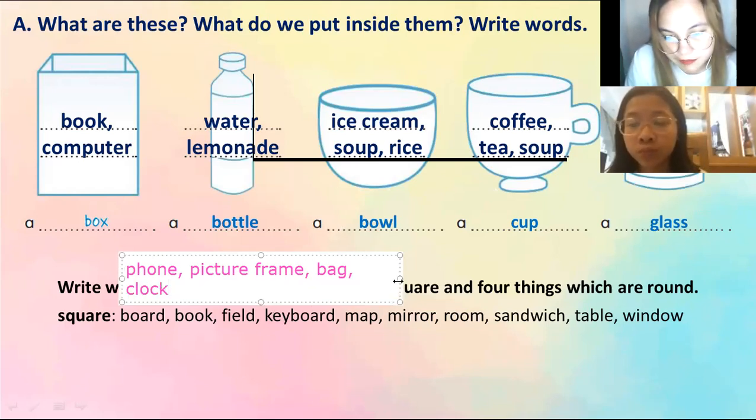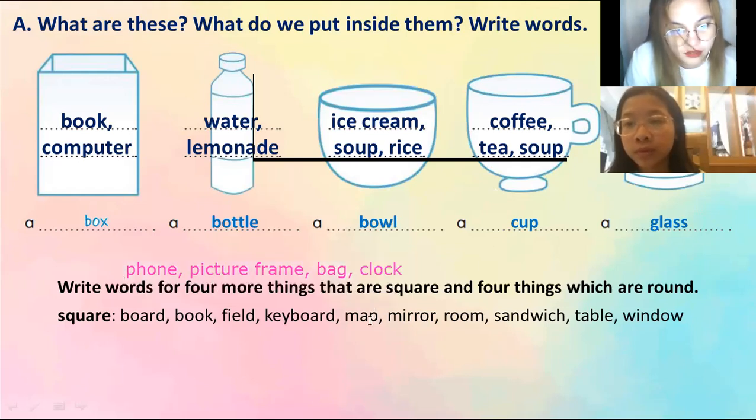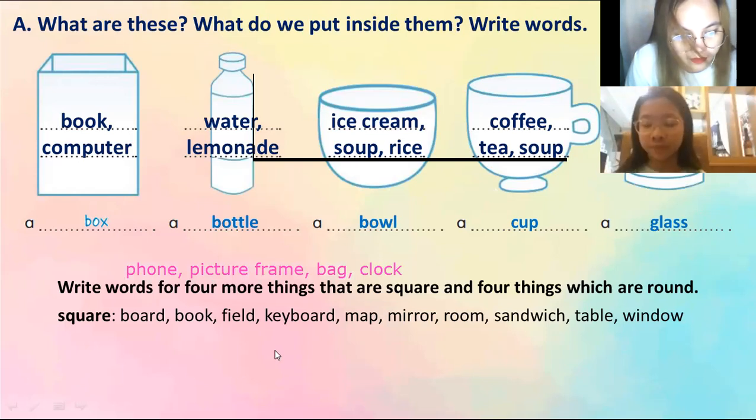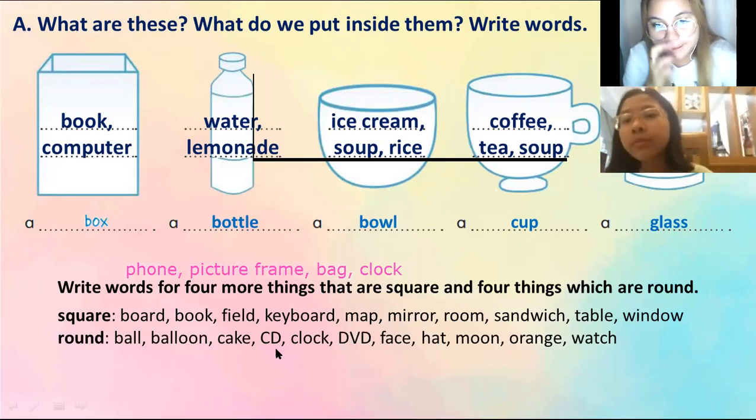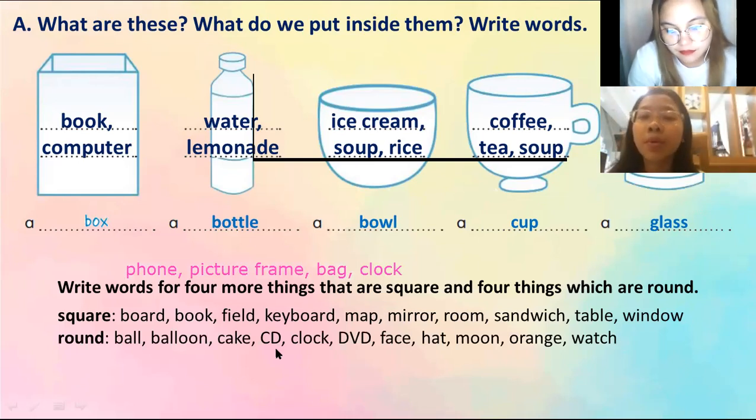Very good. Now let's talk about the circle shape. So these are the round objects. Can you read it, Laura? Ball. Balloon. Peg. City. Clock. Okay, very good. Now, hat. Moon. Orange. Okay, so those are the examples of objects that have a round shape.